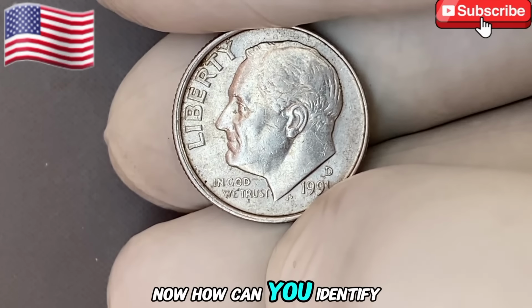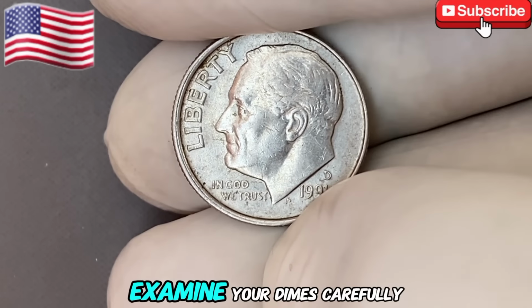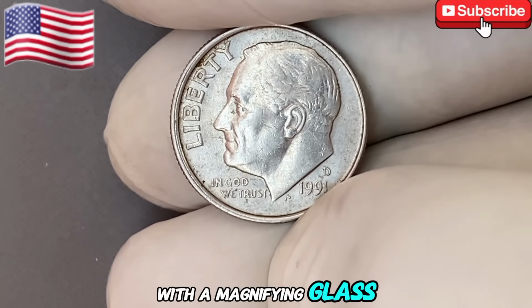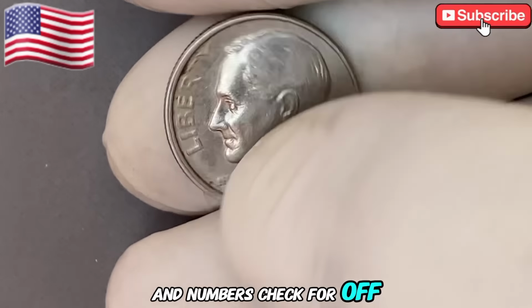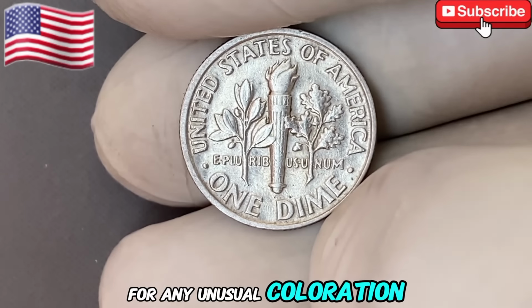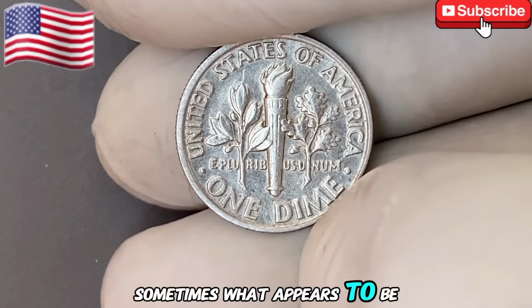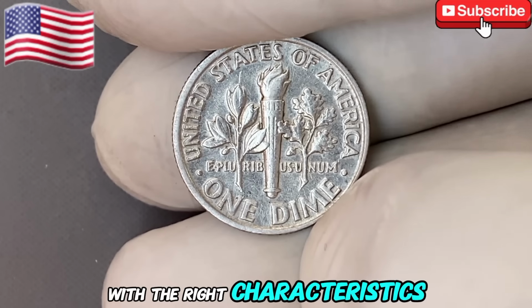Now, how can you identify these valuable errors? The best way is to examine your dimes carefully under a bright light or with a magnifying glass. Look for any signs of doubling in the letters and numbers, check for off-center designs, and inspect the coin's surface for any unusual coloration or missing layers. Sometimes, what appears to be a regular dime can actually be worth a small fortune with the right characteristics.